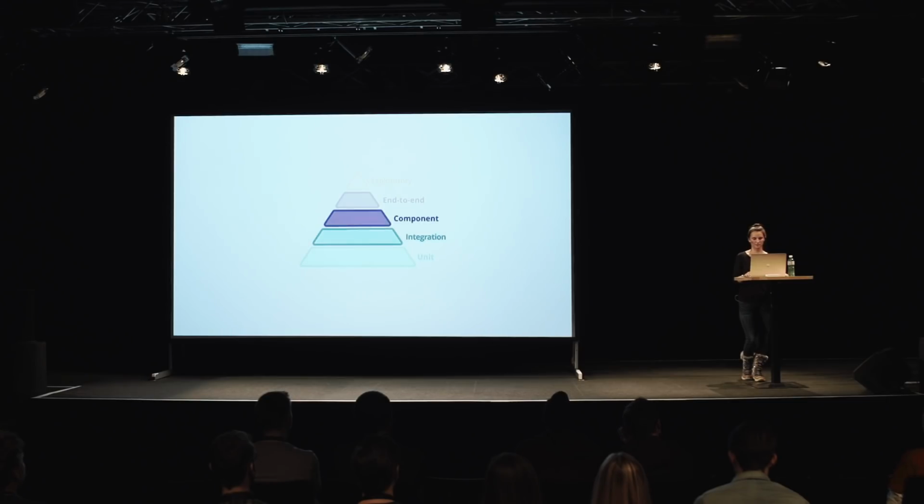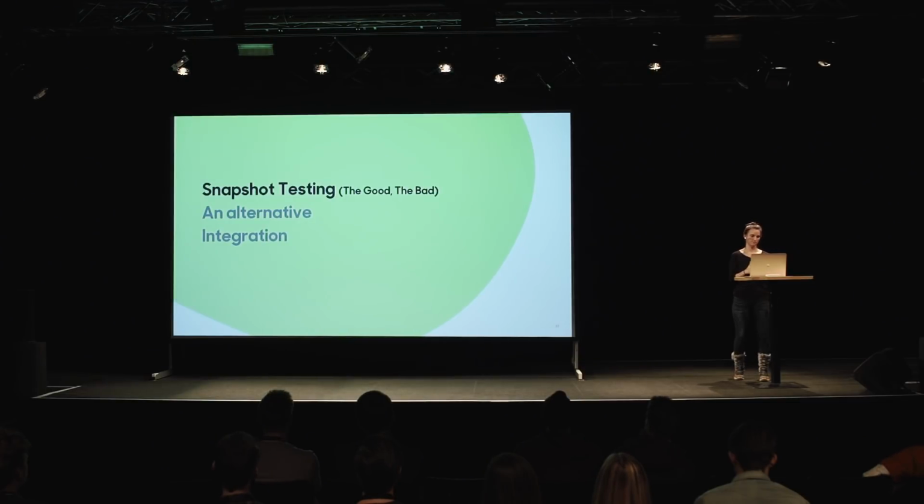OK, so that was all I wanted to say for unit testing. And now I'm going to move on to component and integration level testing. I'm going to talk about snapshot testing specifically for this. I'm going to talk about the good parts, the bad parts, when it's working, when it's not. Then I'll present an alternative tool to use, and finally talk about how to actually integrate that into your code base.